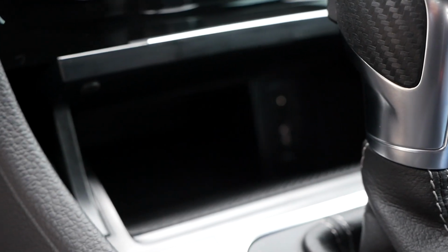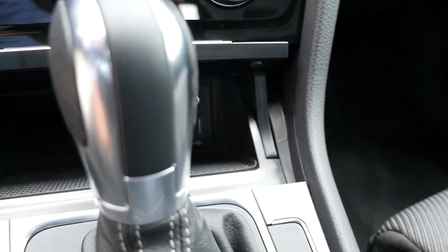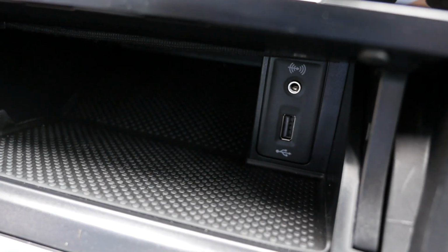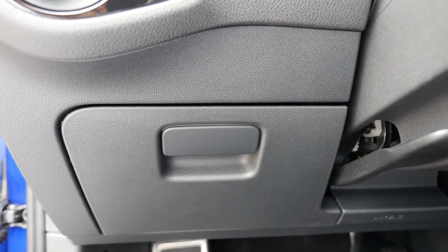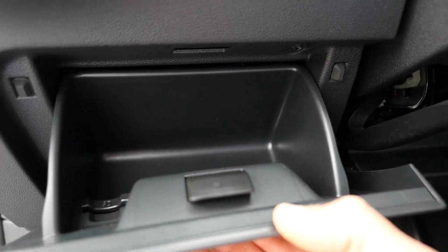Finally, we also got a USB stick entry here. See it on the right side. So easily, very good solution. And it goes actually quite far in there, so you can also put your mobile phone or your purse in there in that case. And another small storage space here right below the steering wheel.